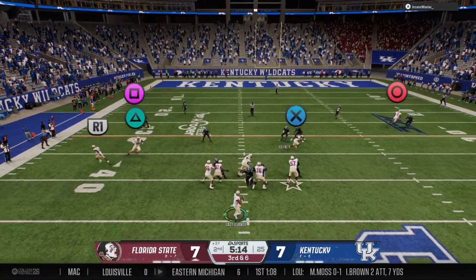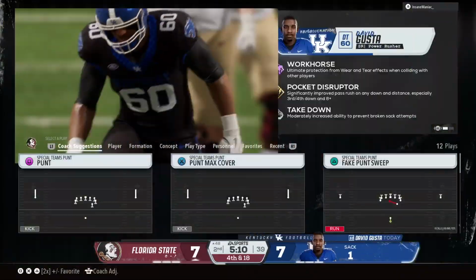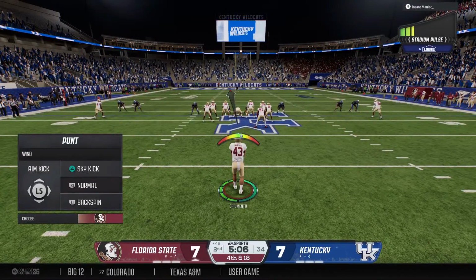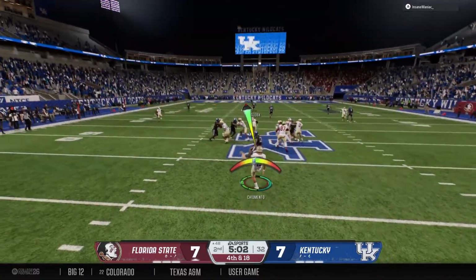From the gun, wants to pass. Pressure is effective from the defense. They knock him down just behind the midfield stripe at the 48. And the Seminoles will punt this one away. He ought to be able to use this first punt to pin him deep.